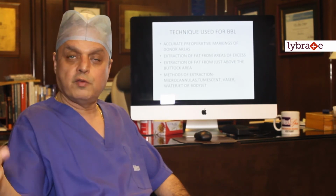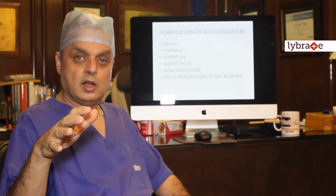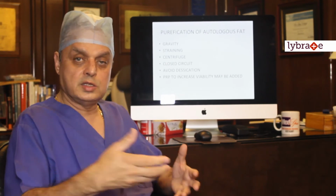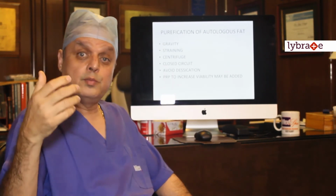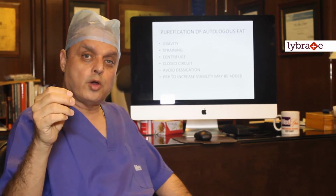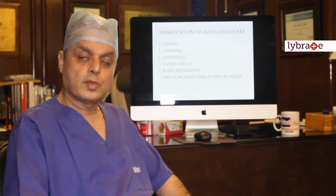The purification of the fat is done either through sedimentation, which is just letting it settle down with gravity. The second would be through straining it, taking a sieve, like a strainer, and pouring the fat through it. Then the third would be purifying it through centrifugation. Through centrifugation, you get probably the most pure fat, although it takes a little longer than other techniques.